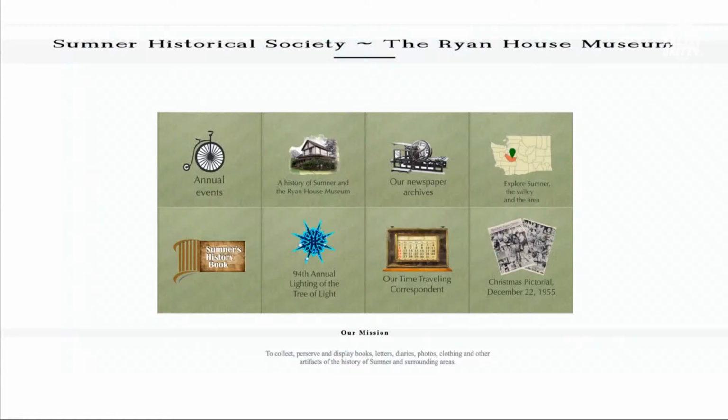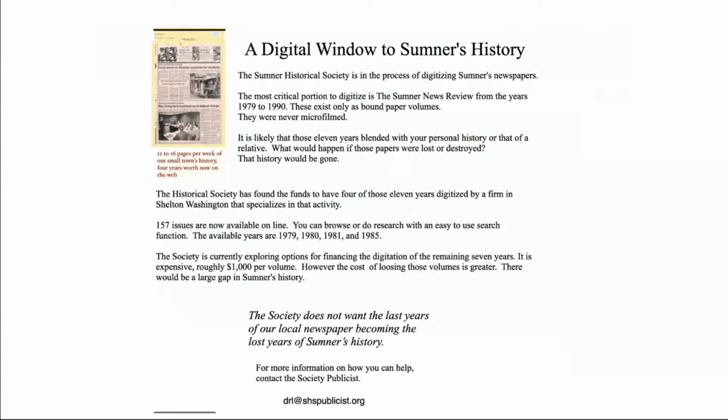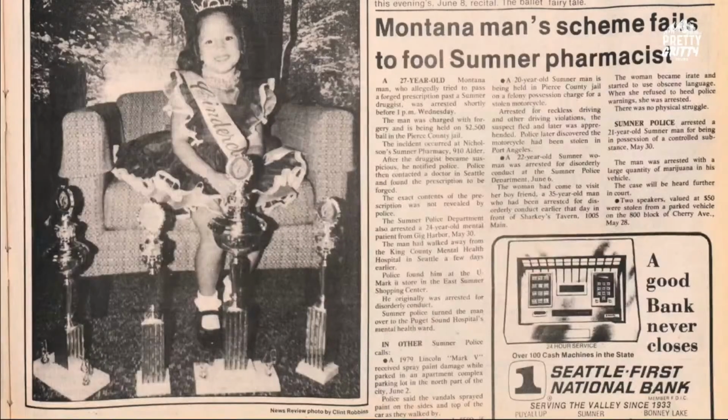If you are interested in learning more about that, the Sumner Historical Society has a great website, and the thing that they've done, in my opinion, particularly well is maintain a collection of newspapers, and they are in the active pursuit of digitizing them today. I think they have, yikes, 5 years now that have been digitized. So if you go onto their digital archive, you can see the news stories that were popular at the time.